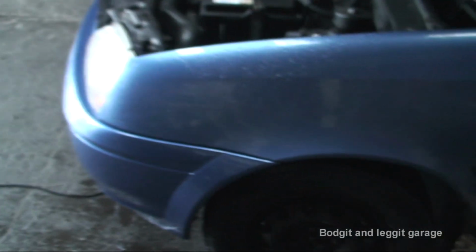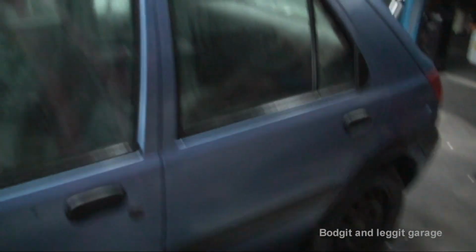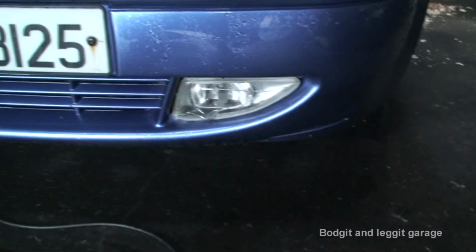As you can see, this car is wet, and the paintwork can look absolutely immaculate on it. Now, to be fair, the paintwork in this car isn't too bad, but don't always go off that. Another thing to check is make sure none of the lights are cracked. As we can see, one of the spotlights is cracked on this car here.